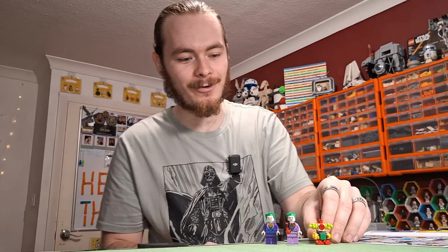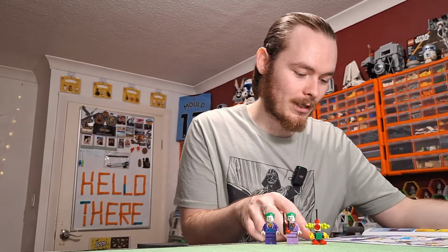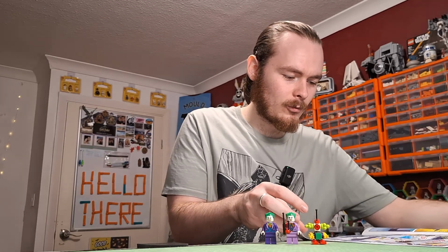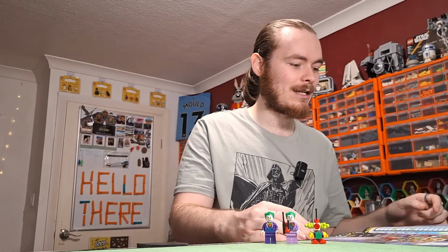It seems that the Joker has an entire factory of these little clown bots, or robots as they call them in the comic, and a lot of the goons are wearing that Joker face paint. They've got the purple trousers. You just need a bunch of green jackets, and you can pick up as many of this issue as you can afford to amass an army of Jokers and clown bots.